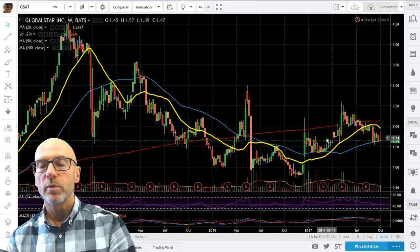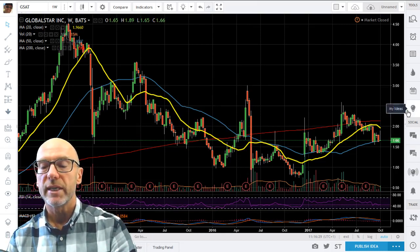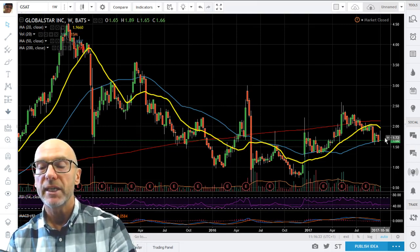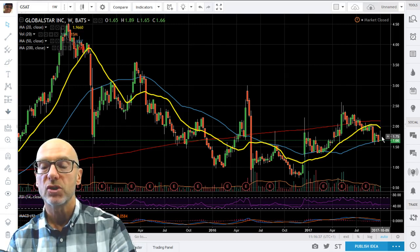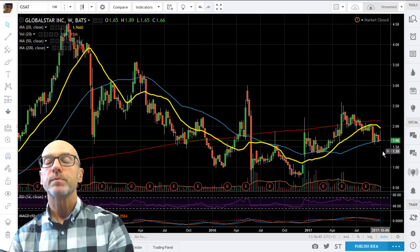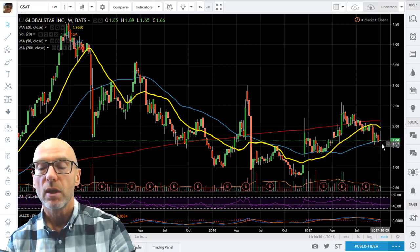Okay, on Global Star, so they've had a secondary overnight, priced at 165. Here you can see the weekly, so each candle represents one week's trade, and you can see we've got a very bearish doji, a hammer, on the weekly candle. All the bodies are down at the bottom, which is not a good sign. Let's see how it goes.